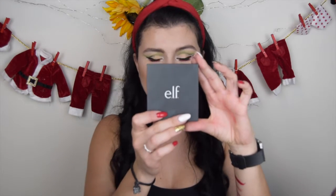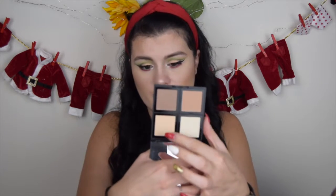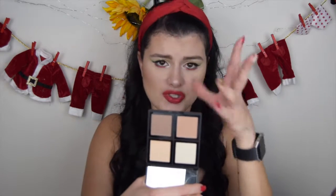I want just to mention 3 palettes that I like, and they are face palettes, and those are, one that is the e.l.f. Contour Palette. It has a mirror in it, and these are the colors. These are really nice colors. You have 1 highlighter, 1 setting powder, and 2 different, let's say, bronzer and contouring shades.